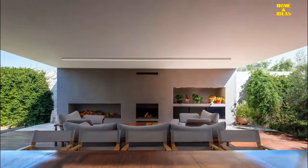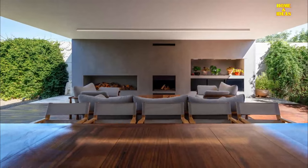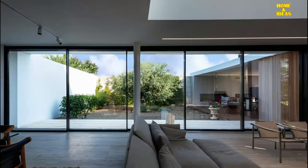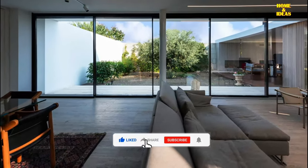The second floor also has courtyards. The bedrooms on the west side have long balconies that are not covered. A wall with holes in it protects the bedrooms from the sun and noise from a busy road. The house is connected to the gardens and sky, so it feels close to nature.